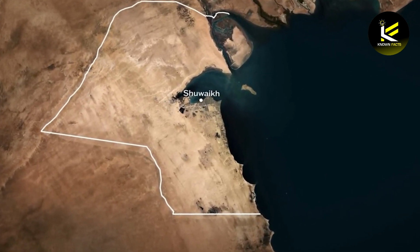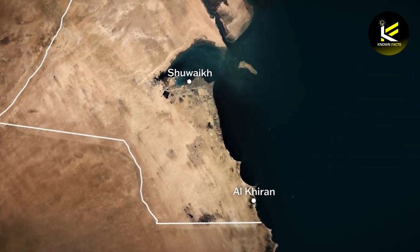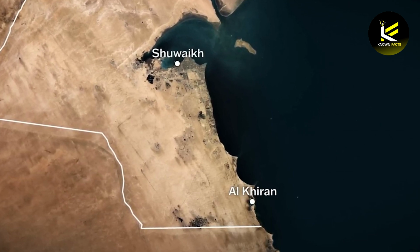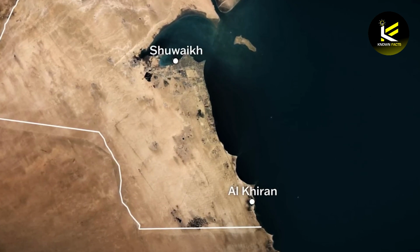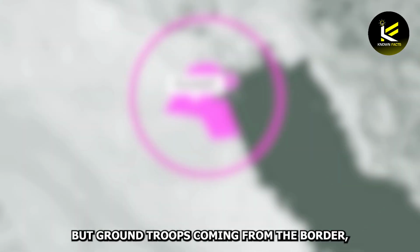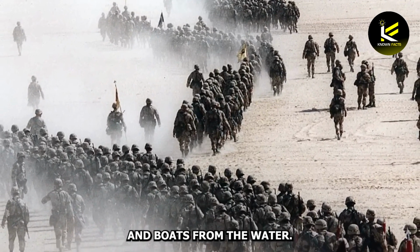Two potential project sites were considered for the construction of this new city. One area adjacent to the Shuaikh district in Kuwait City, and the other one Al Khiran, not far from the Saudi Arabian border. But just before the plans really could take shape, the entire project had to be put on hold, as the nation found itself entangled in conflict. On the 2nd of August, 1990, Iraq began invading Kuwait, with ground troops coming from the border as well as helicopters and boats from the water.